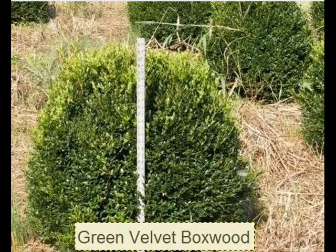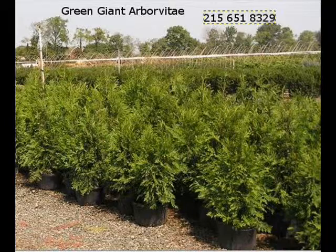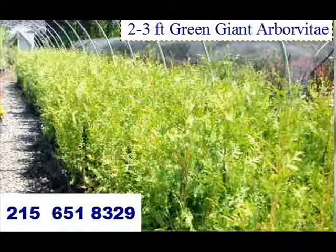At Highland Hill Farm, we can ship trees, plants and shrubs from seedlings and transplants to full-sized nursery stock. We can ship on our trucks, which include F550s with 820-foot trailers, or we can use common carriers such as tractor trailers and ship tractor trailer loads or partial loads.